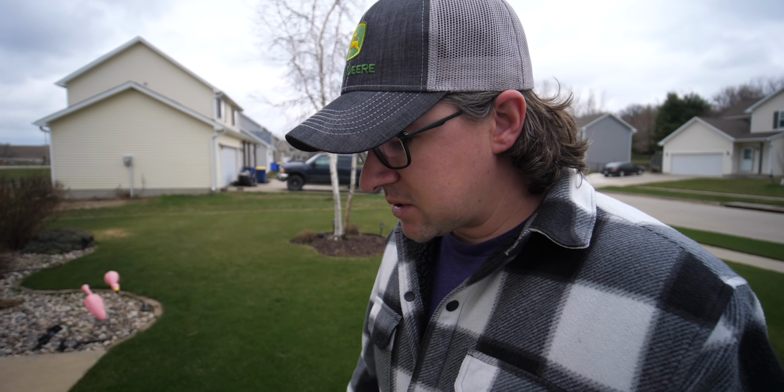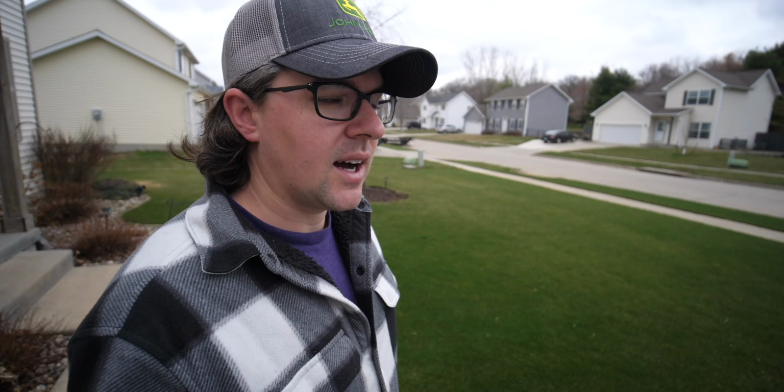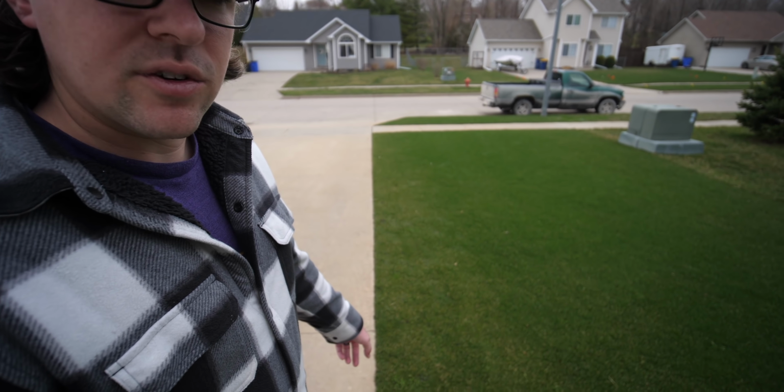So I do my absolute best. I usually don't have to spray too much. I try to pull as many weeds as I can by hand too before they get any sort of maturity on them. So that's going to be my plan. But the clover is a pain in the butt. Got a few spots here of clover as well.